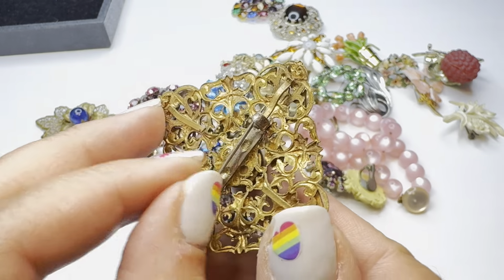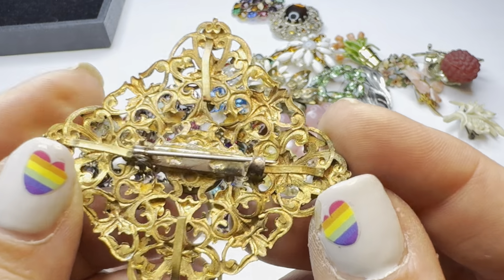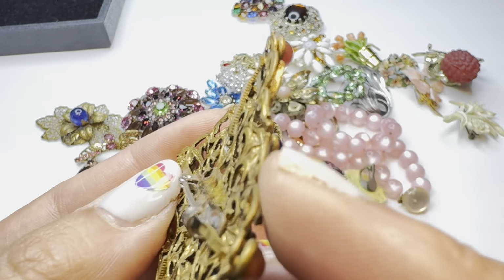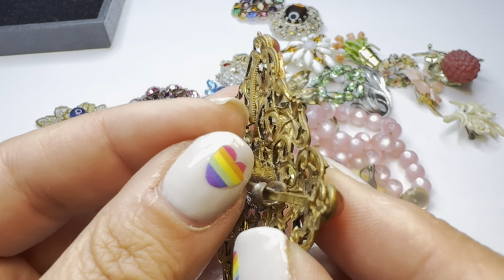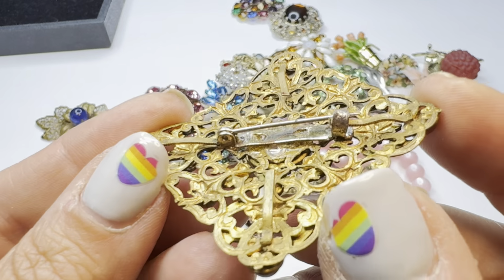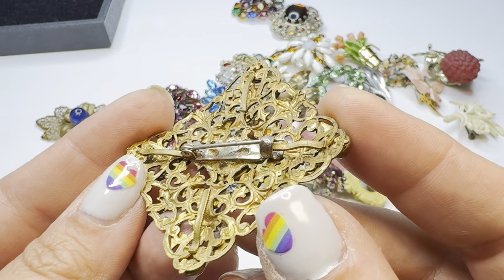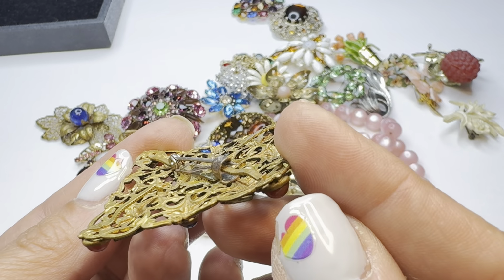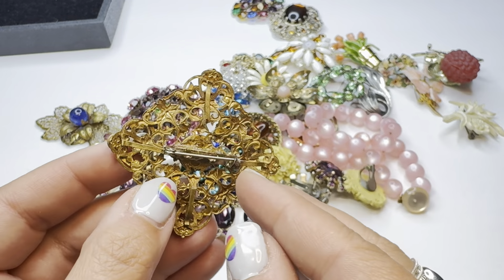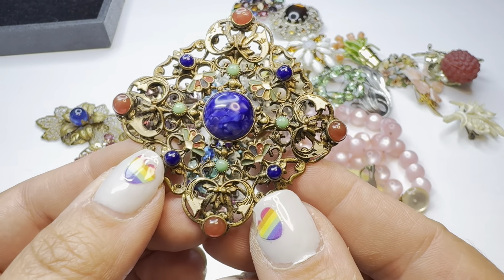It's early. Unfortunately, somebody glued a pin back on there. I think it was supposed to be a buckle, or was supposed to hang on a pocket or a necklace or something. But somebody decided to ruin it, well, in my estimation, and put a pin back on there, which to me is just a tragedy, because this piece is honestly just so gorgeous.